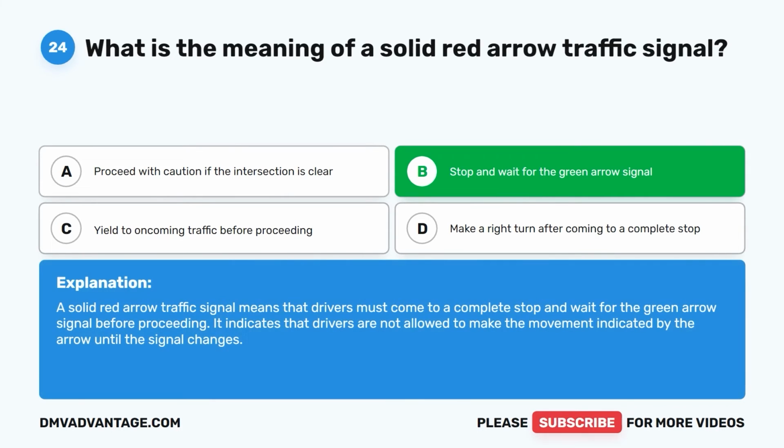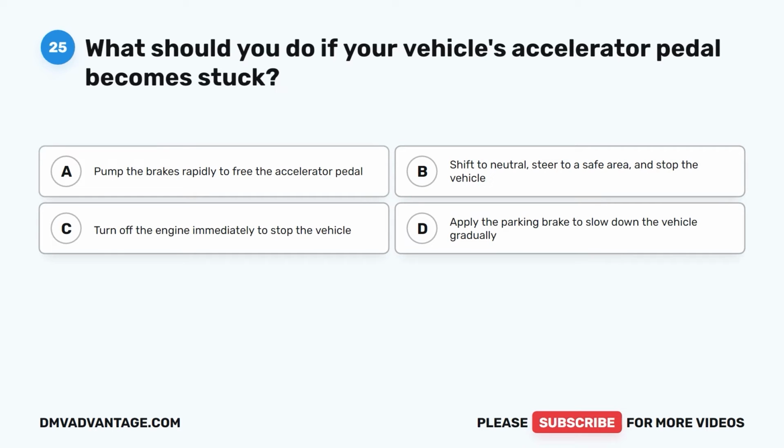A solid red arrow traffic signal means that drivers must come to a complete stop and wait for the green arrow signal before proceeding. It indicates that drivers are not allowed to make the movement indicated by the arrow until the signal changes. Question 25. What should you do if your vehicle's accelerator pedal becomes stuck?